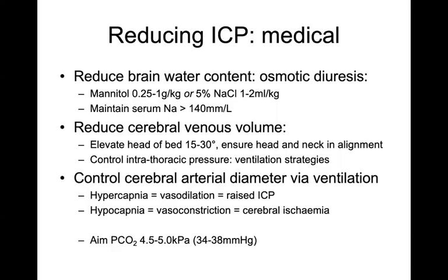The medical approach to reducing intracranial pressure, well, we're trying to reduce or control the size of the intracranial contents in various ways. So we can make the brain smaller by reducing its water content by using osmotic diuretics, mannitol or hypertonic saline. And you want to try and maintain a high serum sodium content, so at least 140 millimoles per liter, not millimeters per liter, sorry about that. The idea here being that you want as little fluid to leak out of the blood vessels into the tissues as possible.